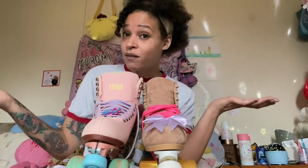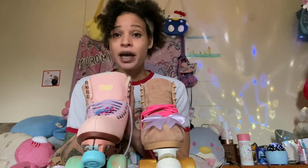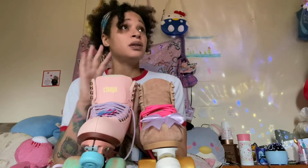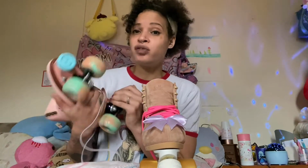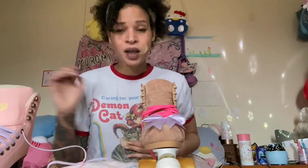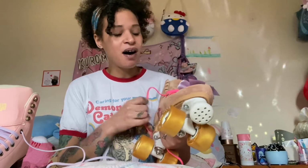So, final thoughts. If you are on a budget, Chaya skates are probably the best budget skate I've ever tried, because most of my skates are actually budget. I have some Moxi, like I say, but most of my skates are budget skates. And these seem to be on the higher end of the budget price range, but if you can stretch that extra bit of money from like 100 to 140, go with these, because these are so much better and they're going to last you longer, and you're going to be able to do much more in these. If you have that little bit extra money to spend, go ahead and get these, because I absolutely love these.